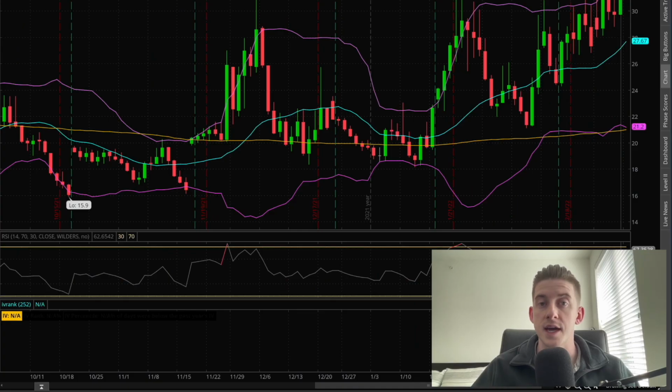And that's because, in case you're not aware, implied volatility here is baked into the prices of all option contracts. And so when implied volatility increases, that's also going to increase the prices of options across the board. And then conversely, if implied volatility contracts, that's going to reduce option prices.